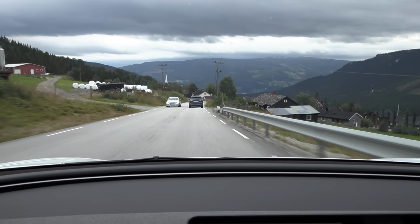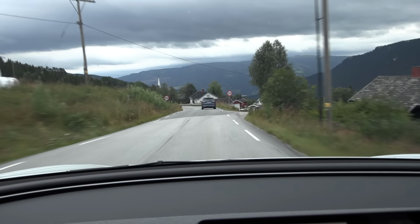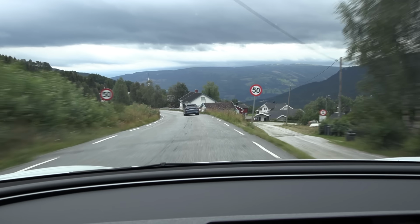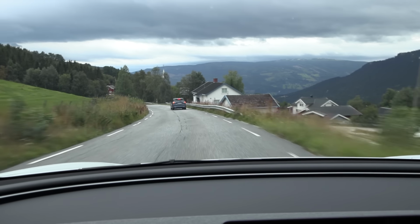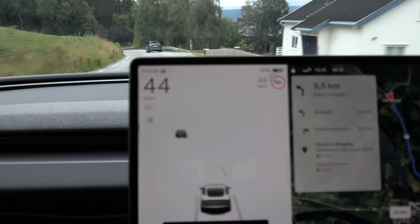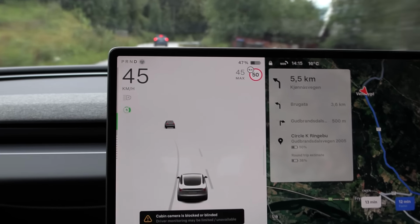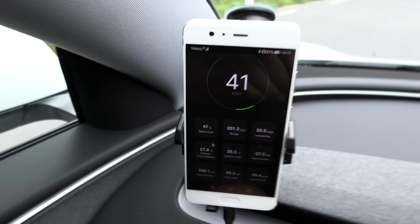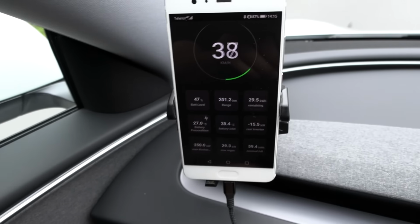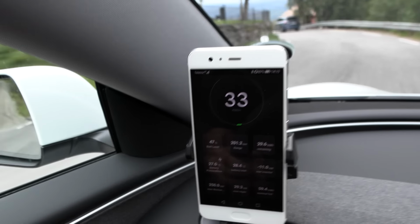Ah, maybe there's a lot of descent. Yeah, you know what? If I went the other way around, we would then have a more gentle descent, and not a lot in one chunk like now. Okay, whatever. I just have to make sure that I don't regen too hard, so that the friction brake kicks in, because that is lost energy in heat. Oh, the battery is at 27 degrees Celsius. Okay, maybe that's why. If it was hotter, we would have less of this limitation.